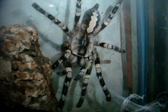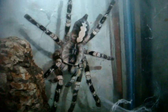But fantastico. Muy bueno. Alright, Poecilotheria regalis, Indian ornamental. This is Zelda. Ah, they're good this time. Yeah, she is huge. She's almost 8 inches. 8.5 now. Wow. Truly a masterpiece of art.